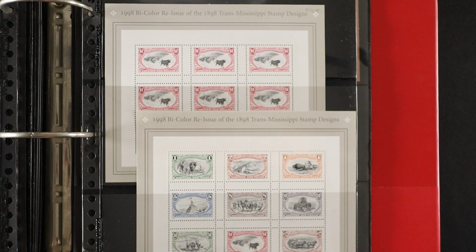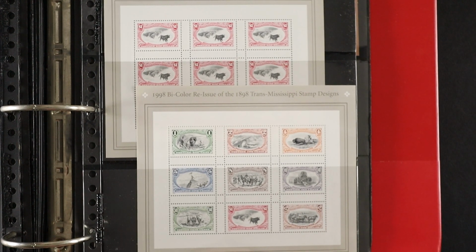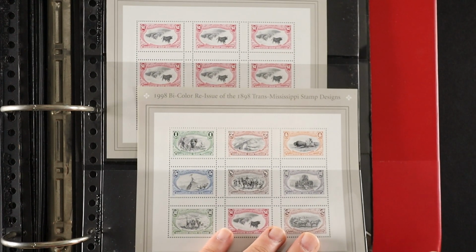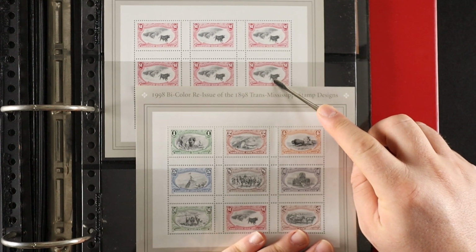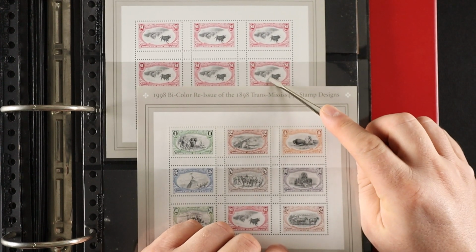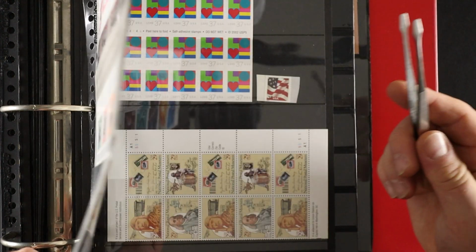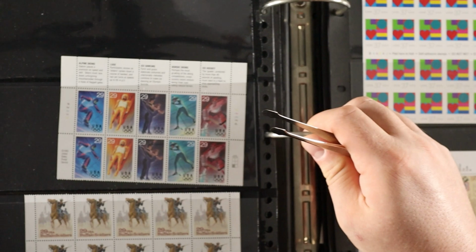Very cool. Totally love that sheet. Alright, 98 issues. The bicolor reissue of the Trans-Mississippi stamp design. That's nice. They look good. They are different, yeah. This cattle stamp is one that I still really want to get from the U.S. This cattle stamp is agreed upon to be one of the most beautiful U.S. stamps. The original issue, I love it, but it's expensive, and I haven't brought myself to buy it yet.